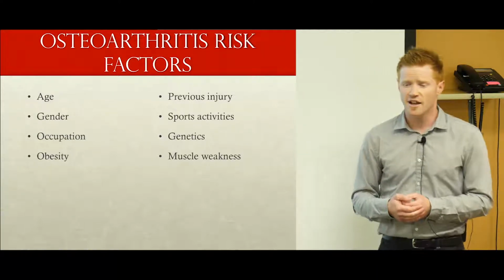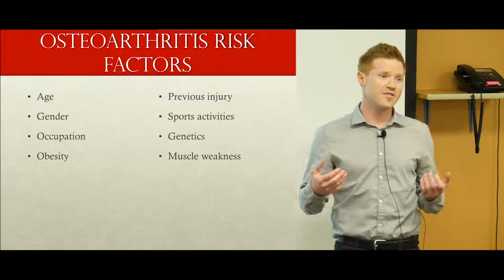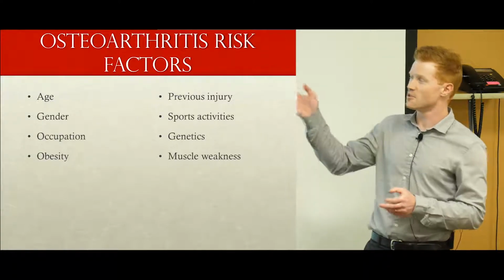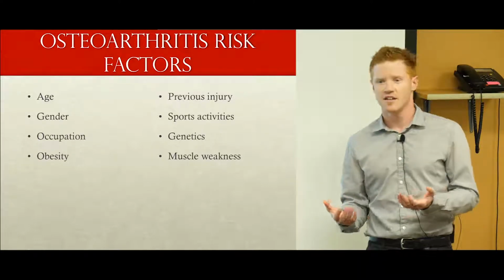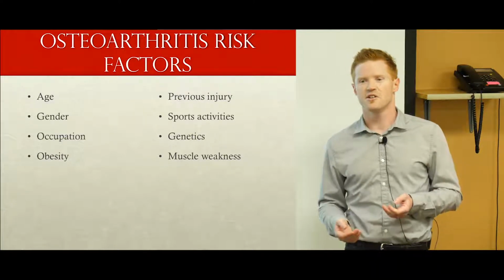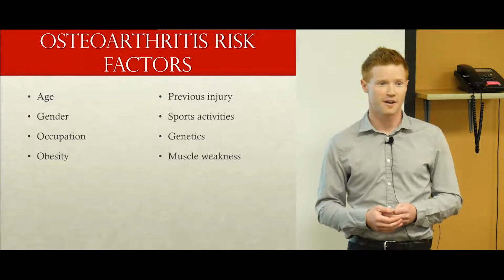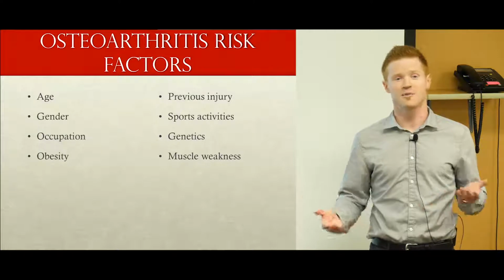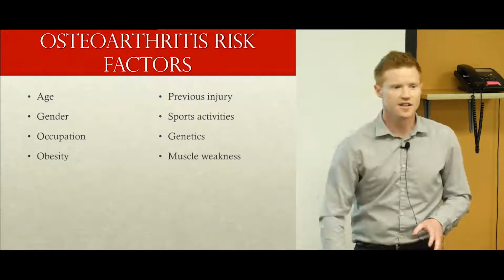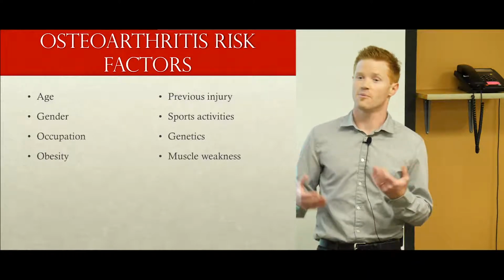Previous injury. So you can have an infection in your joint space, if you've had a fracture that goes into the joint space, even sometimes if you had a ligamentous injury around the joint, this can sometimes predispose you to osteoarthritis. Sporting activities, much similar to occupation. If your joints are under a lot of stress, it may lead to increased risk of osteoarthritis. And then similar to age, genetics. Some people have particular gene encodings which appear to be at higher risk for arthritis. It's a very complicated subject, and there's still a lot of research going on into it. So I won't go into any further detail other than that, but sometimes we're just genetically predisposed to it, unfortunately. And then muscle weakness. So if your muscle isn't able to control the joint, sometimes you might end up putting force through it in an unusual manner, which could cause arthritis, again, by poor force distribution or bad biomechanics.